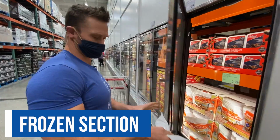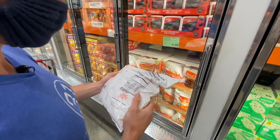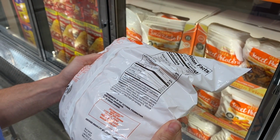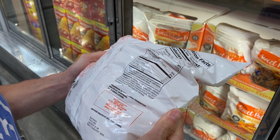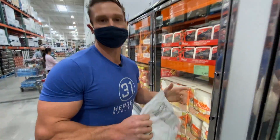Sweet potato fries. I can already tell you no. Organic sweet potatoes, vegetable oil, sunflower, soy, and canola. Cornstarch, nope. Rice flour, nope. Sodium bicarbonate, okay. Yep, so just make them yourself.